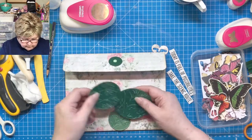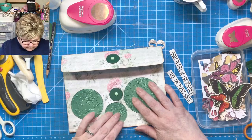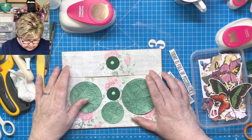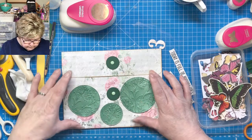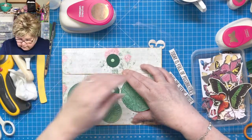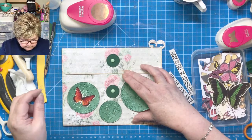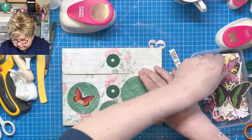Yeah, they're nice, aren't they? Now they're smaller. Smaller a bit. Yeah, so they're not interfering with the top. And they're all different sizes, which I like. So what I thought was I could stick those on and then put some butterflies on them. I quite like that, really. I quite like that idea.